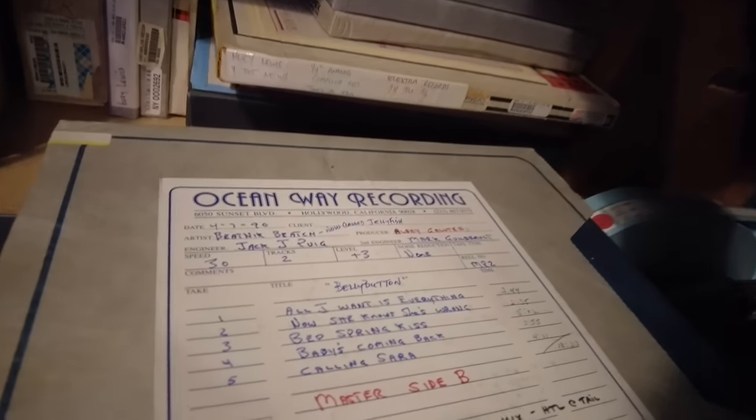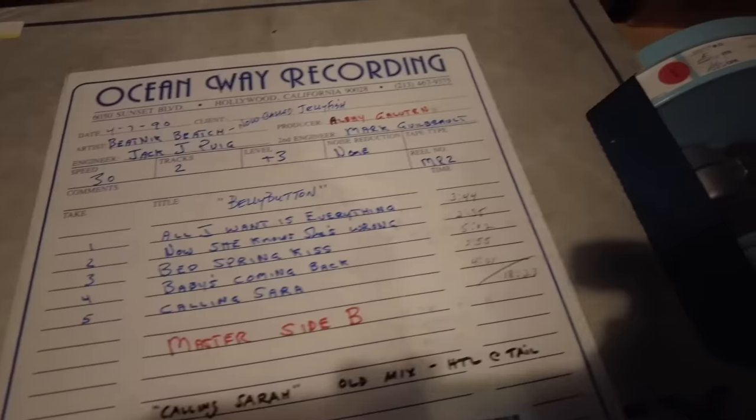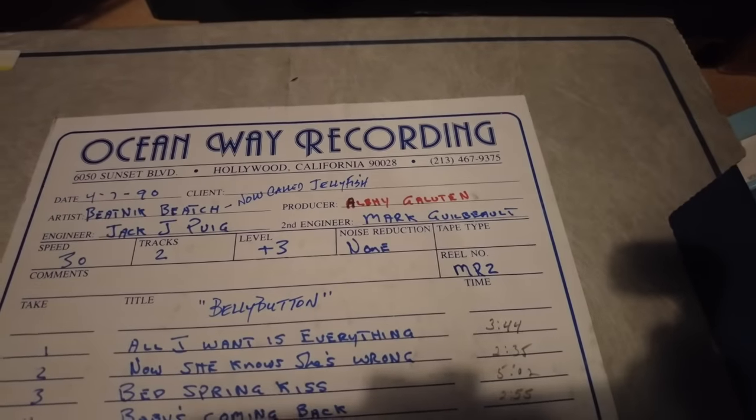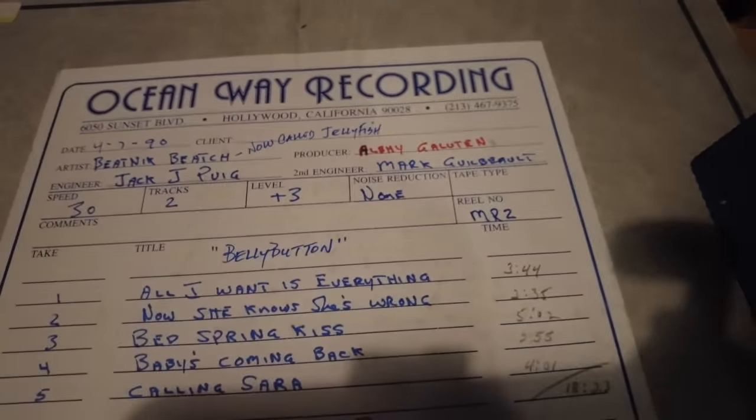And this is, oh, Beatnik Beach, now called Jellyfish. Oh, that was a working artist name. Oh, that's really cool. Beach, B-E-A-T-C-H. I guess Beatnik, like that's supposed to be bitch or something that you can say. That's the first album. It says Baby's Coming Back. Yeah, Belly Button. That was the name of the record they were doing for it.